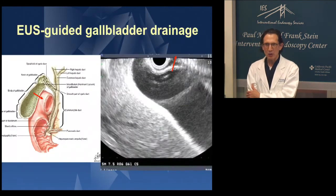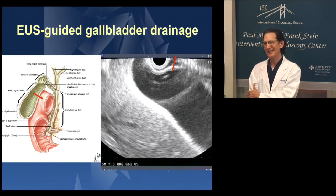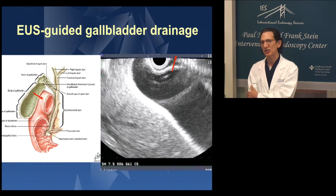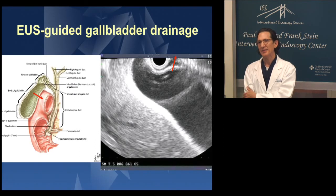Next slide. So the gallbladder is something we always see when we enter into the duodenal bulb. It's almost predictably there. You can also see it from the antrum of the stomach, but from the duodenal bulb, it is right up against the duodenal wall there. In fact, it's easily confused for a cyst, a pancreatic cyst, for example.